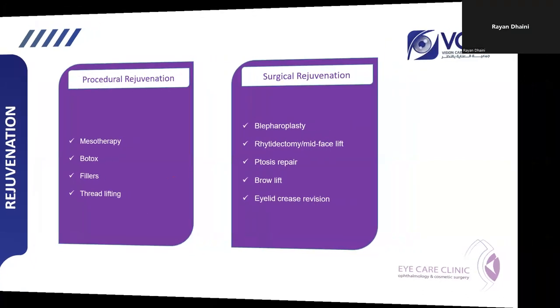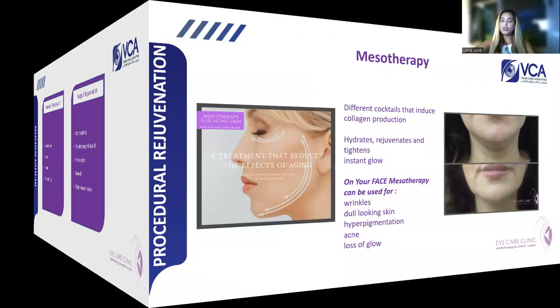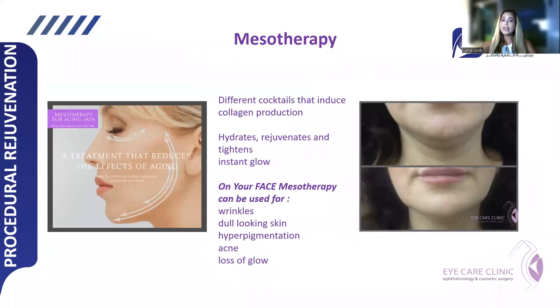I'm going to cover mesotherapy very briefly. It's here for completion because it's part of the procedural rejuvenation that we do in clinic. It's basically a cocktail of vitamins, growth factors, sometimes a little bit of hyaluronic acid thrown in. And the job of this cocktail, with over 100 ingredients sometimes, will help hydrate, rejuvenate, and tighten. And this gives you an instant glow.